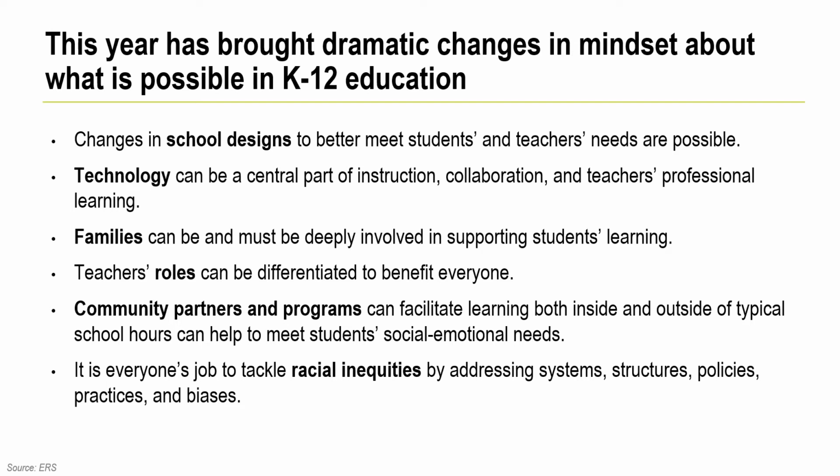We've seen a shift in how families can and must be deeply involved in supporting student learning. We've seen teachers' roles being differentiated in ways that have the potential to benefit everyone. We've seen community partners and programs jumping in to help facilitate learning, both inside and outside of typical school hours. And we've seen a change in mindset that it's everyone's job to tackle racial inequities by addressing system structures, policies, practices, and biases.